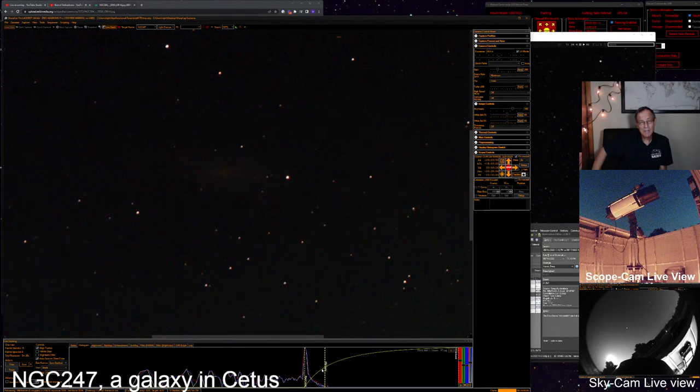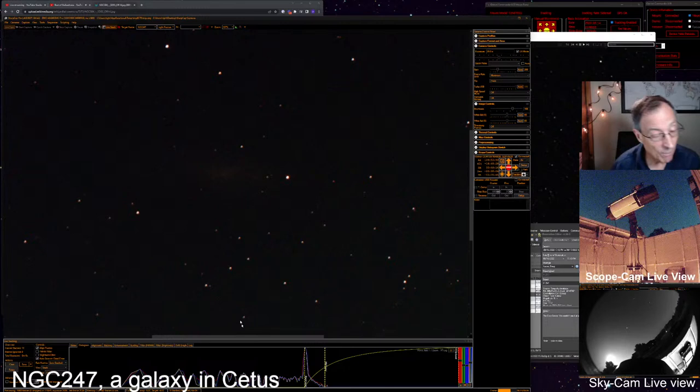Anemic elongated glow. Magnitude 8.9, but a lot more time on their hands. That's very possible too. Wow, this is 6 minutes. Let's go look at this.